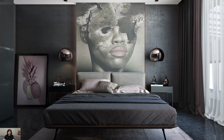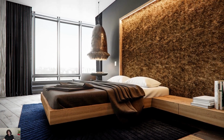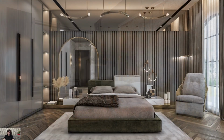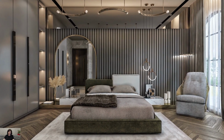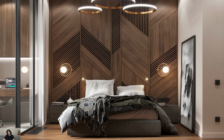Innovative storage solutions are a hallmark of modern bedroom design, aiming to maintain the serene atmosphere by minimizing clutter. Built-in closets, underbed storage, and multifunctional furniture cater to the practical needs of a modern lifestyle while contributing to the overall clean and organized aesthetic.